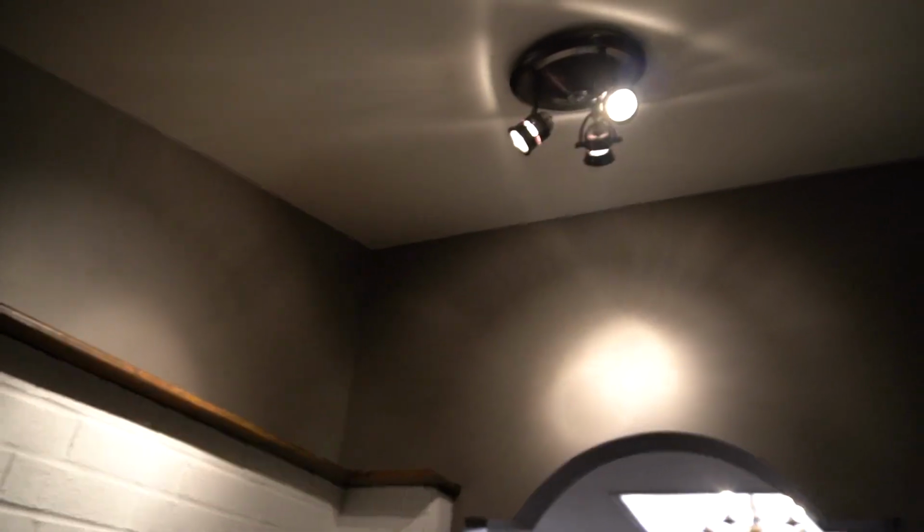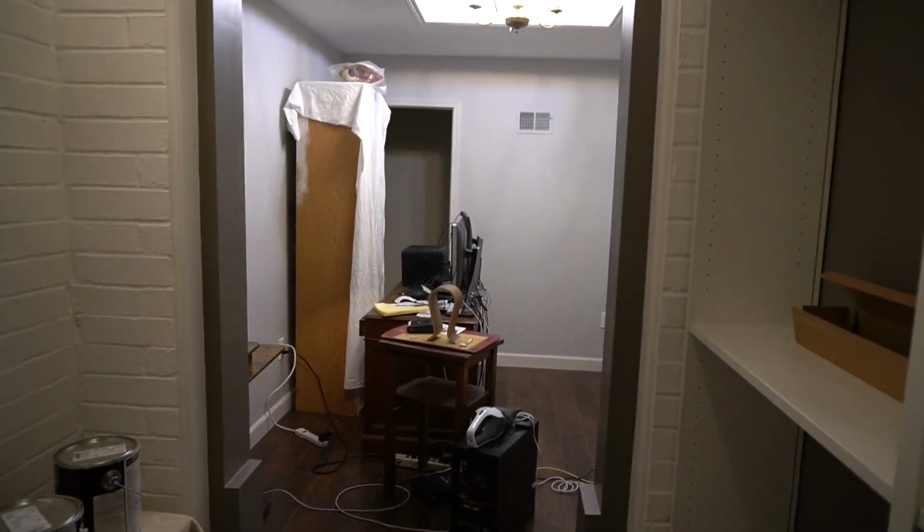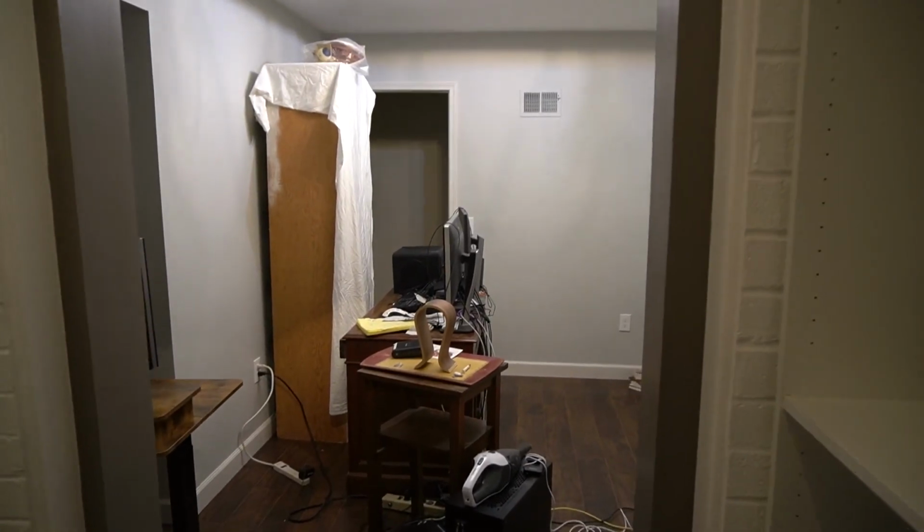He also put in a shelf up here so I can, you know, put some plants or whatever up there, some kind of interesting decorations. And this is the light fixture we chose for in here. Those can be moved around. And then this is kind of how it looks from in here.